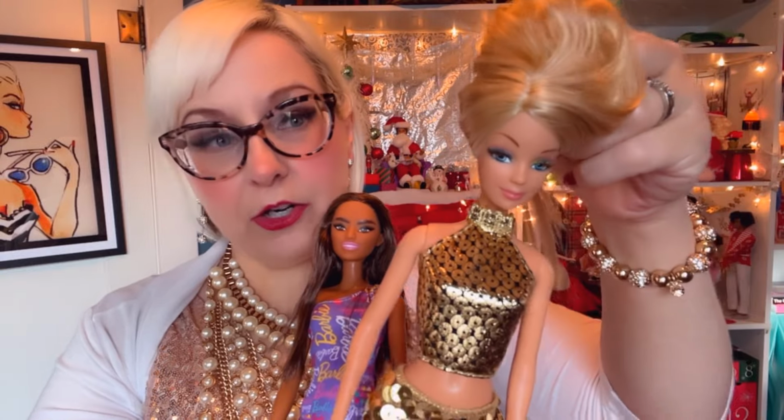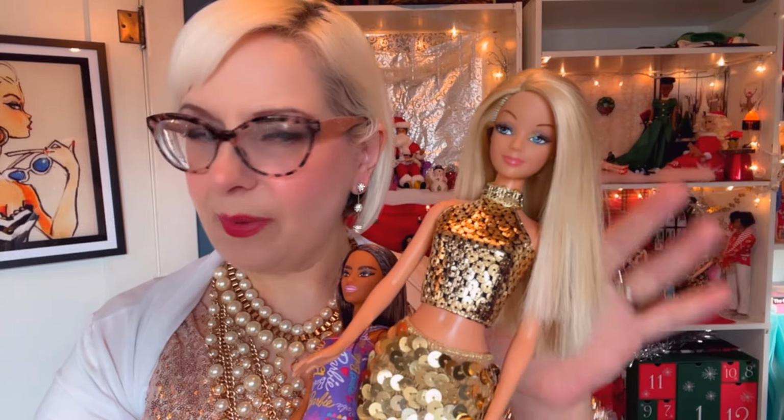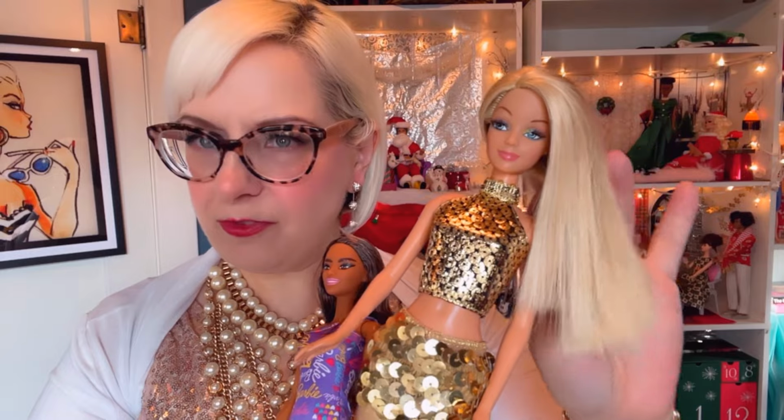And then we have this lovely lady. I have no idea who this is. She's got rooted eyelashes. Her head stamp says 1991, body stamp says 1999. I suspect these are not her original clothes. The idea was maybe Fashion Fever, but I don't think this is Fashion Fever. So if you have any clue who this lovely girl is, please let me know in the comments.